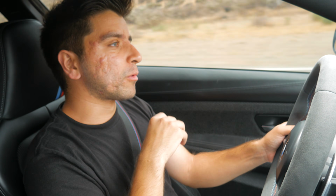It's just enough to differentiate it to where you know, okay, this car definitely means business, but it's still an F82 at the end of the day. It's still an M4. And that kind of brings me to the point: is it worth the added premium to buy a CS? That's really something that you as an individual have to make up.